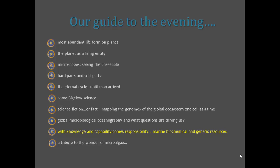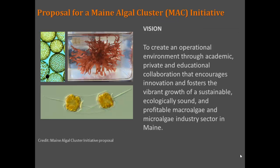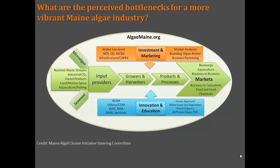What is the responsibility? Well, one of the things is the algal industry here in Maine. This is a word cloud showing that essentially there are lots of opportunities around algae and algae development. So an algal cluster initiative has been created, both around the microalgae and the macroalgae, to bring together the researchers, ourselves, Gulf of Maine Research Institute, University of Maine, together with the funders of seed corn funding, of stimulation funding, like the Maine Technology Institute, Coastal Enterprises Institute. And the two of these working together with the producers of both microalgae and macroalgae to start to open up new markets around algae, bioenergy, aquaculture, feed, chemicals, those sorts of things.